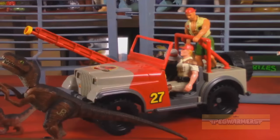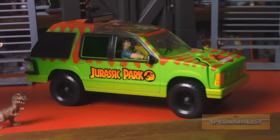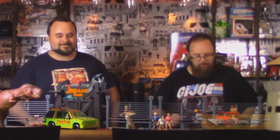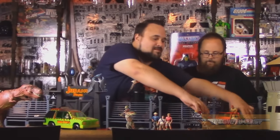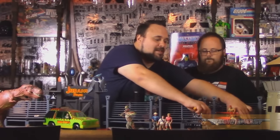Yep. Then I guess the next big items would be the two vehicles. Oh yeah, those are fun. We've got the Jeep and the Explorer. Yeah, the Jungle Explorer. And these both have different action features built into them. This was like a lasso for capturing guys, right? The seat actually does the pivot, the extension, so it comes out so they can try and lasso stuff. And then this one's got a flip-out missile launcher in the back, plus it does dino damage where the whole front end comes off, and then you can lift the top out just like in the movie.